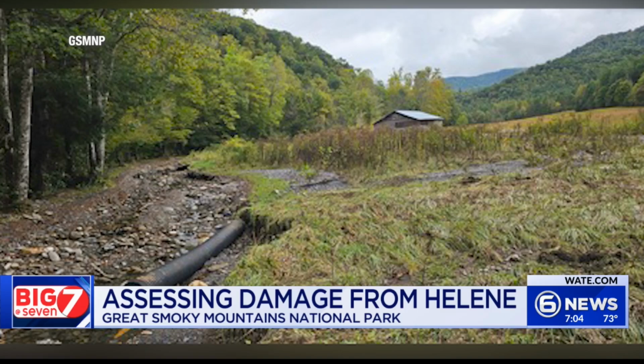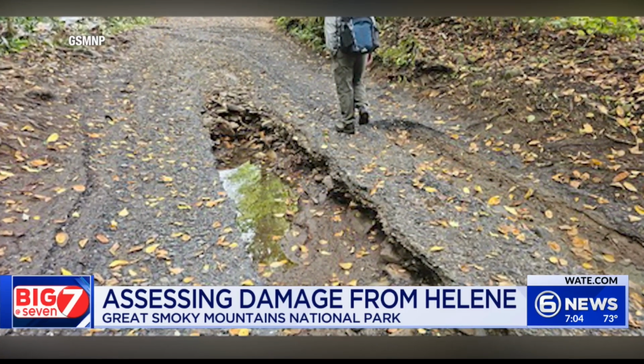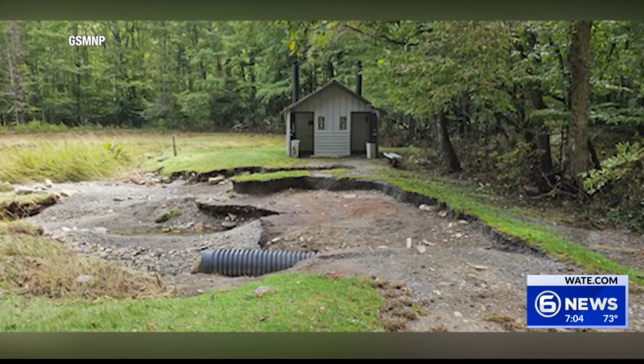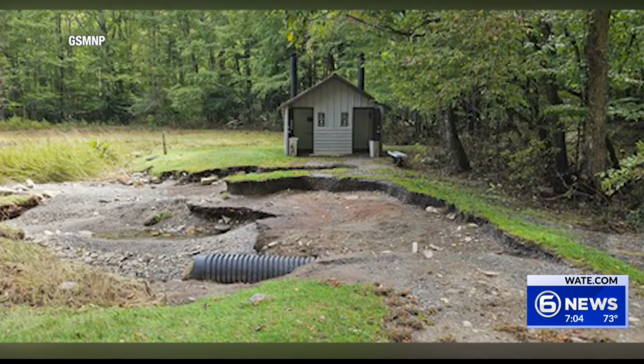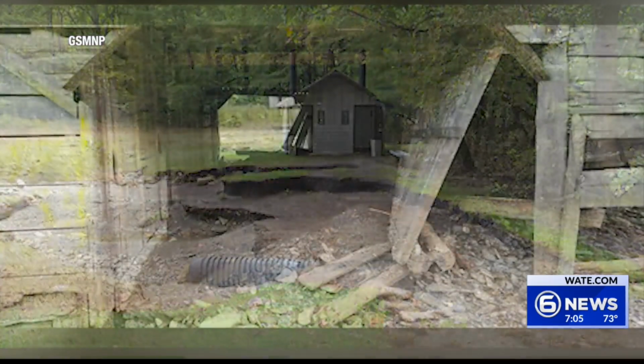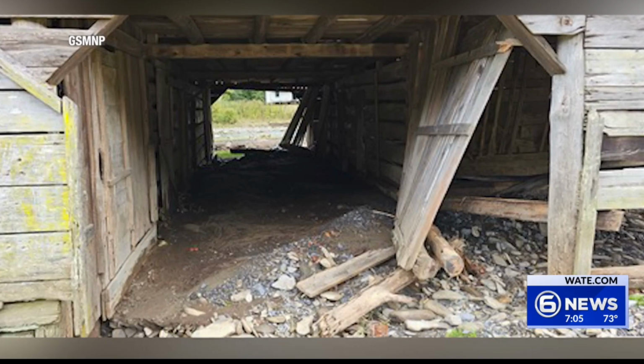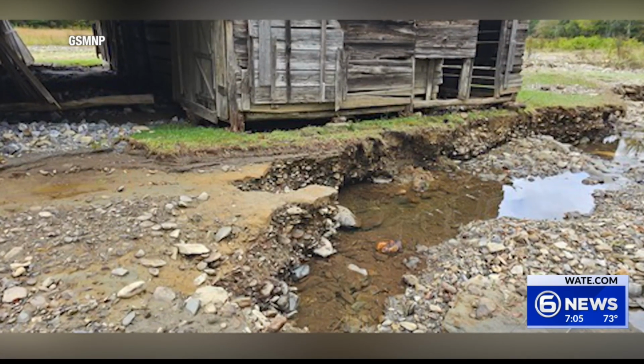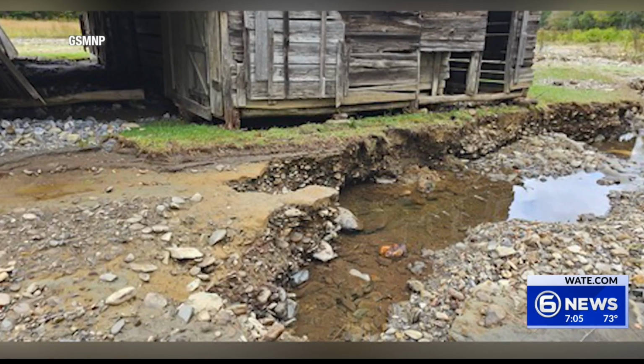Because of this, we're told that the Balsam Mountain, Big Creek, and Cataloochee areas will remain closed for the time being. Here on the Tennessee side of the Smokies, most trails are open, as are most roads. However, Foothills Parkway East and Parsons Branch Road do remain closed at this time. When that changes, we'll let you know.